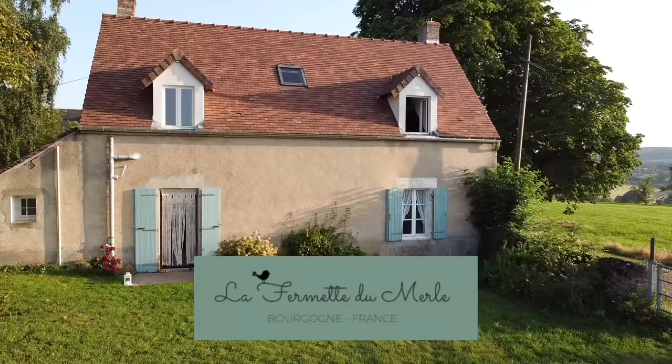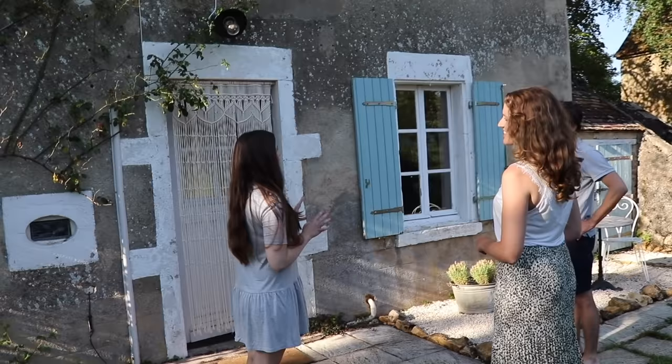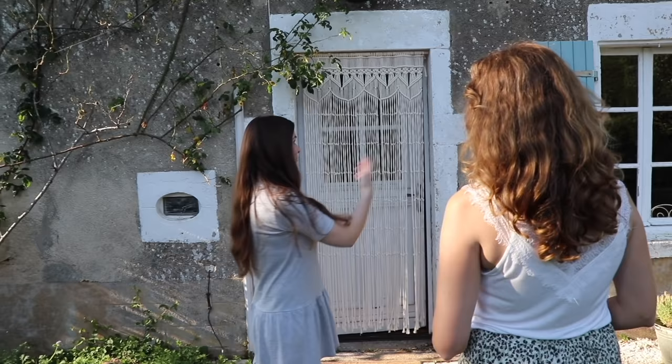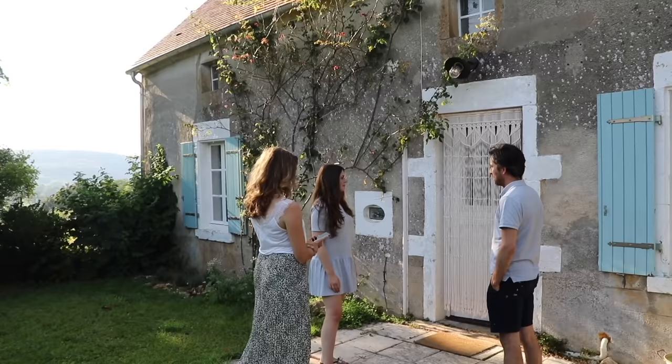Merle is a little, I can't call it a river. A stream. A ruisseau in French, down the hill. Yeah. And there's also a little swimming lake nearby, five minutes drive. And this is a Fermette, so it's a small farmer's home. So we decided to name it La Fermette du Merle. Come in. Yes, thank you.